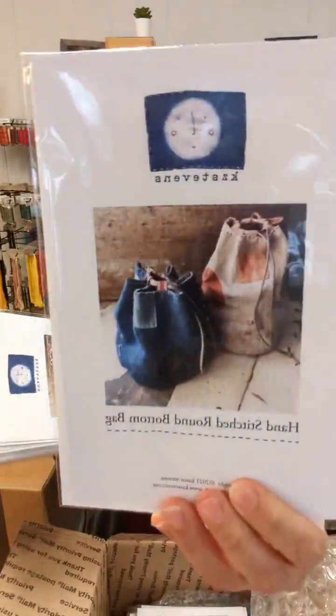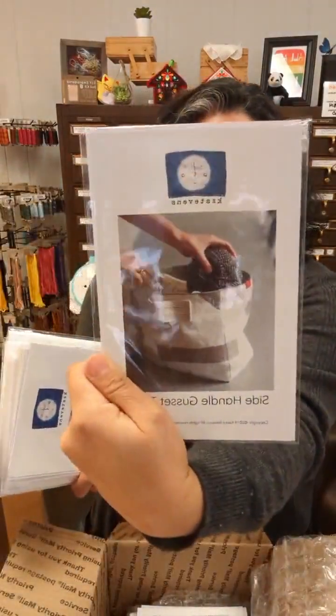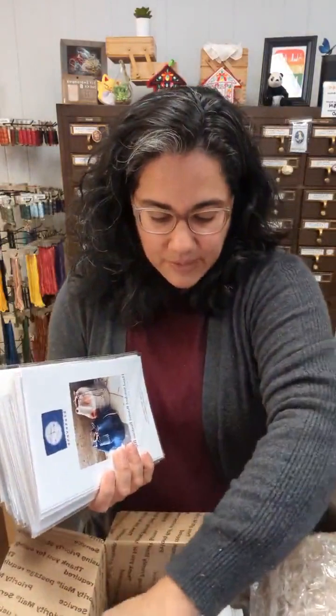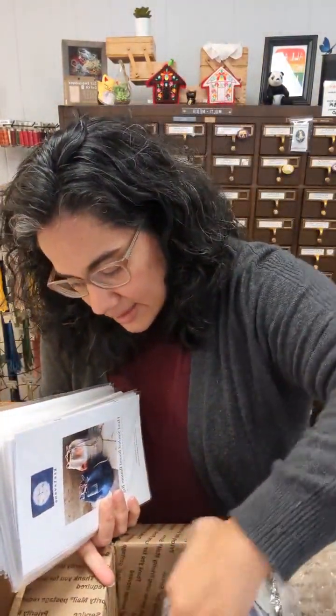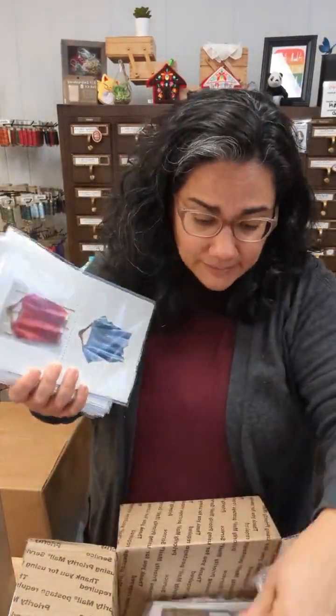This box that I just opened is packed full of the KZ Stevens sewing patterns. So what's in here is the hand-stitched round-bottomed bag. The side handle gusset tote is in here. The modern Japanese rice pouch is in here. And the 1 yard shirt pattern should be in here as well. Yeah, the 1 yard minimalist. So all 4 patterns will be back in stock.